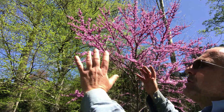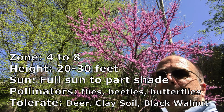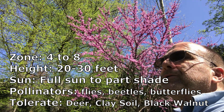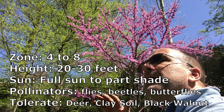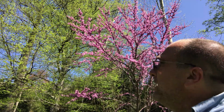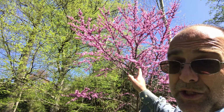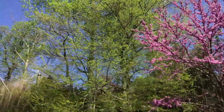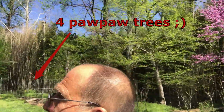Do you need to allow the Eastern Redbud just to grow tall and broad and stuff like that? No, you don't. You can manicure and prune your Eastern Redbud to be whatever size and shape you want it to be. The key is they explode with flowers at the exact same time that the pawpaw is flowering. Let's take a look at another plant that's flowering right now.